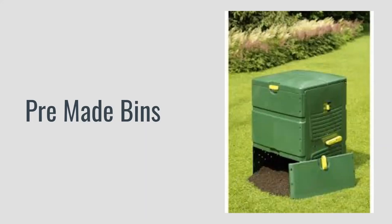When I did a quick Google search of some of these, you can get some bins for like $100. Other bins, you're looking at more like $500, $600, $700, which seems like a lot to me for a plastic bin. However, it's a super easy setup. Often you'll need to buy at least 2 of these bins, sometimes more, because once one bin is full, you're going to have to close that one off and begin in your second bin.